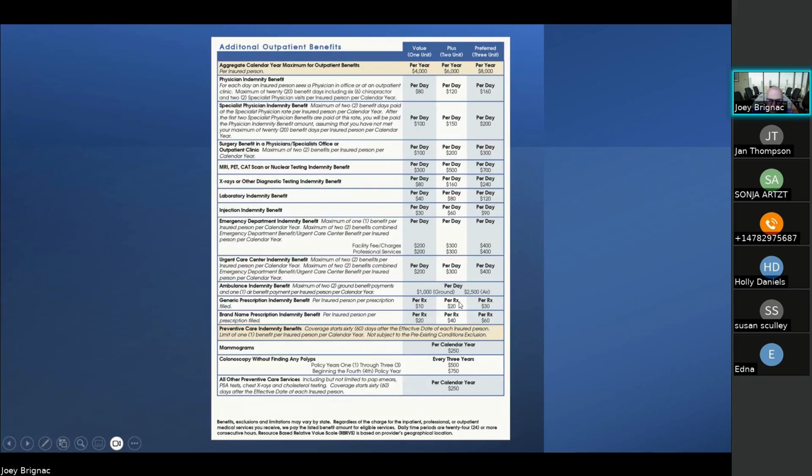For prescriptions, we reimburse $20 for generic, $40 for brand name. We can't have just a normal copay, because that would be part of the major medical, the Affordable Care Act. But we have a great reimbursement of 20 and 40. It's real simple how you file the claim.